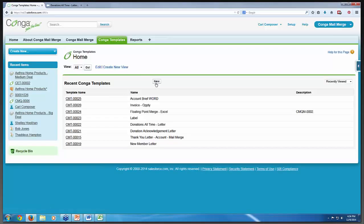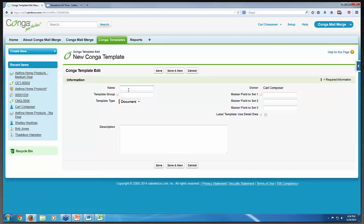So I'm going to jump over there, click New, and we'll call this Donation Acknowledgement Webinar Conga Mail Merge. You can call this whatever you want. Give it a description if you like. You can use the master field to set 1, 2, and 3 if you want to do field updates. So that would allow you to, say, update a field on the master object. So in our case, that would be on the account.